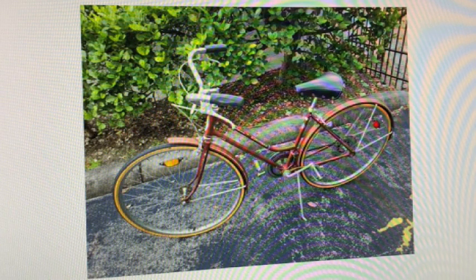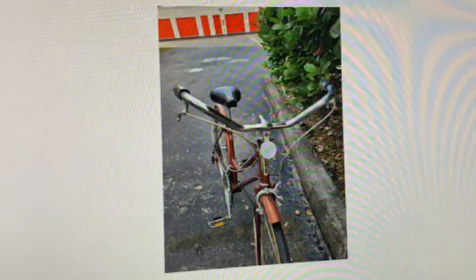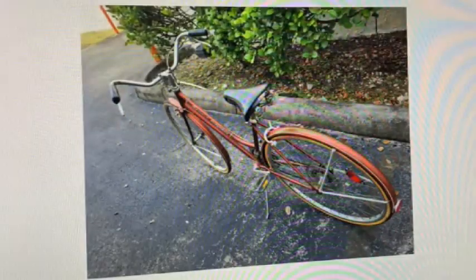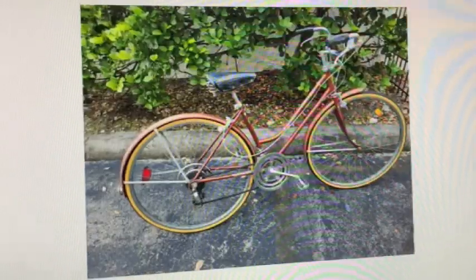Looking through the listing, it appeared to be in pretty good shape, all complete, all original. A '74 chestnut brown step-through Lady Suburban. I've been looking for a Suburban for a long time, so I thought, hey, maybe I can pick this up and save it from being scrap. What usually happens to these ladies' frames is people buy them and strip them of all their parts, including handlebar, saddle, dual stick shifters, the wheel set, which is probably the most valuable, and pedals. So the frames are left for scrap, and I didn't want that to happen to this beauty.